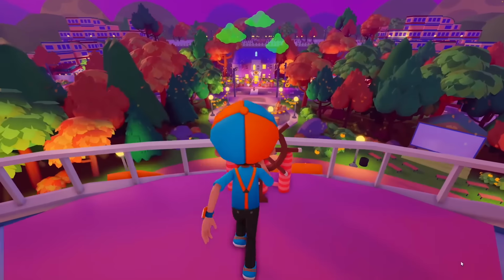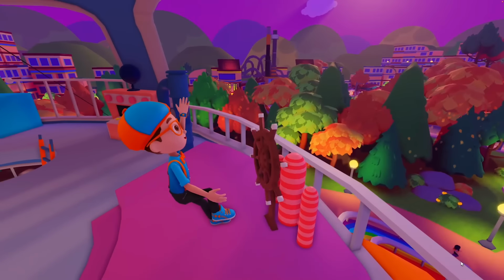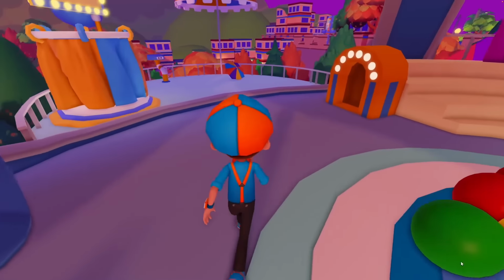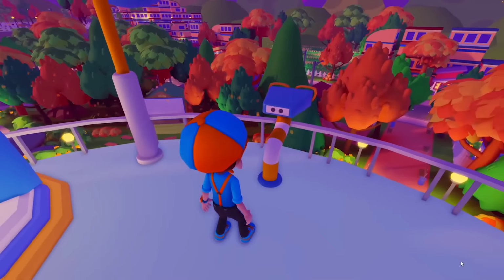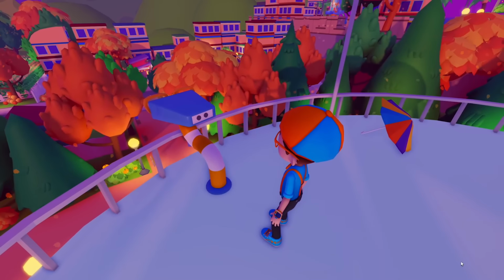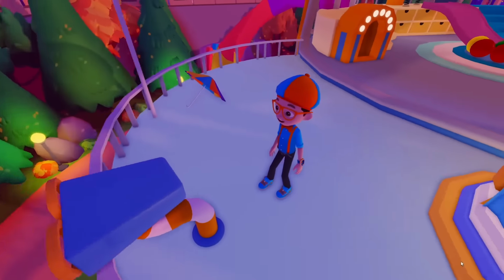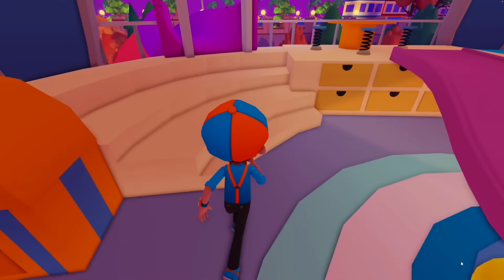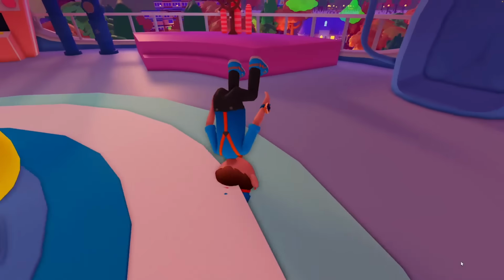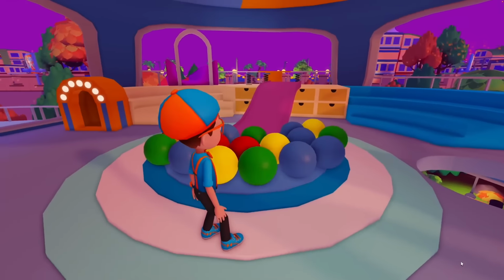Oh, it's time to be Pirate Blippi! Arg, matey! It's time to walk the plank! Here we go to the seven seas! Haha, just kidding. I'm not a pirate. Whoa, look! It's fall! So all the leaves are falling from the trees, and they're changing colors. Hey, changing colors? Wow, there are a lot of things that are different colors here. Whoa! Yeah, like this ball pit.